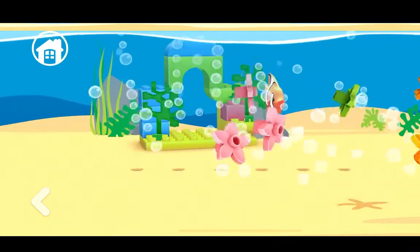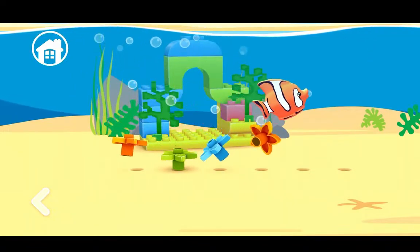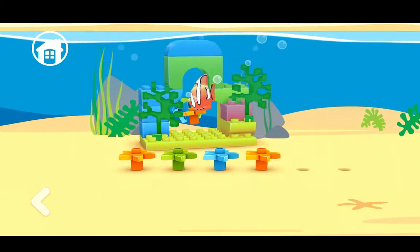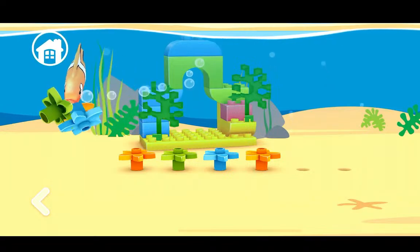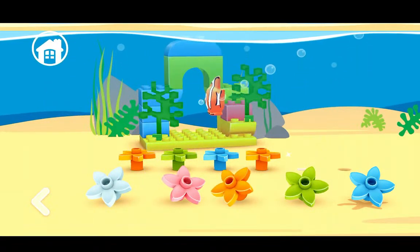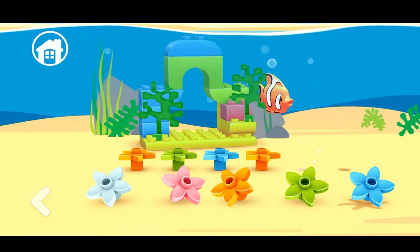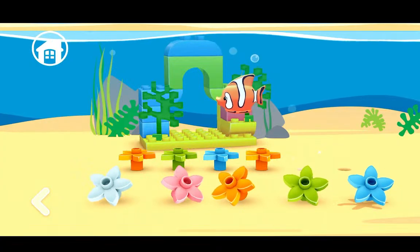And the last one, I see. And what we can see? We can see an orange one, and green one, blue one, and orange. And we need to take green and blue.